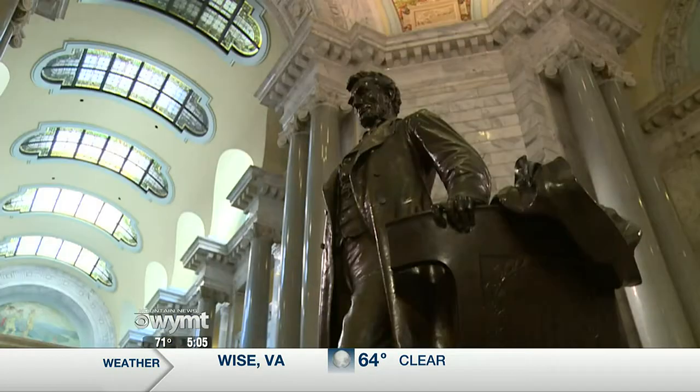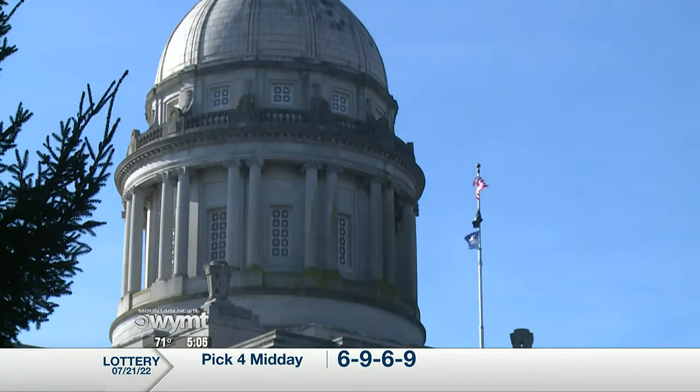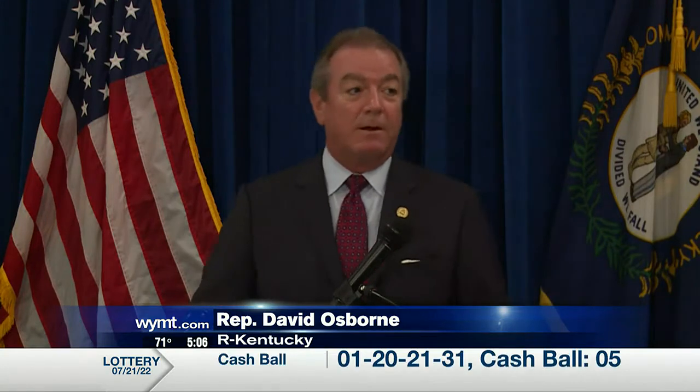Republican leaders say the grand old party has come a long way since 1984. Kentucky had 1.3 million registered Democrats as compared to just over 500,000 registered Republicans. That was when Mitch McConnell was first elected U.S. Senator, and they say that he was the architect of the Republican Party's growth that culminated with more Republican than Democrat registered voters. But this is about the people of Kentucky standing up and saying, we want something different. And not only do we want something different, but we are something different.